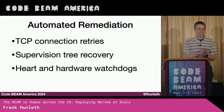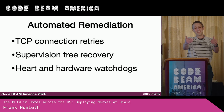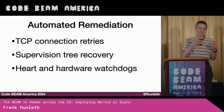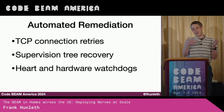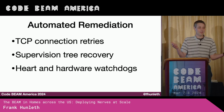Not rocket science at all. We're very used to this. BEAM is totally great at this. The next step down is Erlang's heart process, which I think is medium used, I hope, but this is like, what happens if the BEAM hangs, right? Heart detects that. And then on a hardware project, what happens if the hardware as a whole, or something outside of the BEAM's control, hangs or becomes not okay? That you have a hardware watchdog.